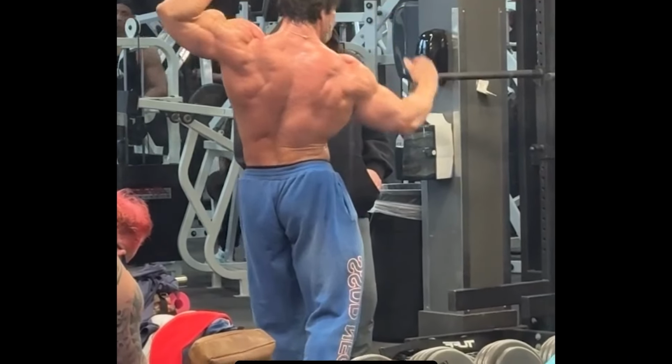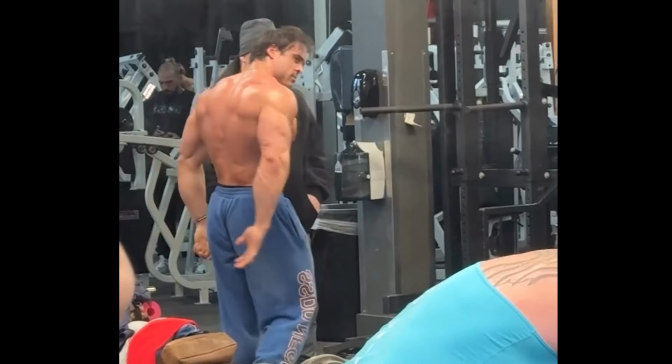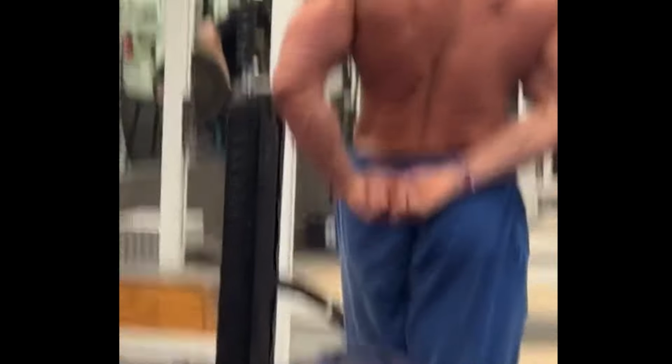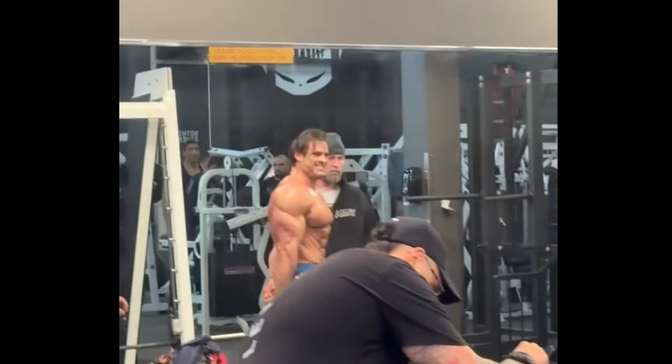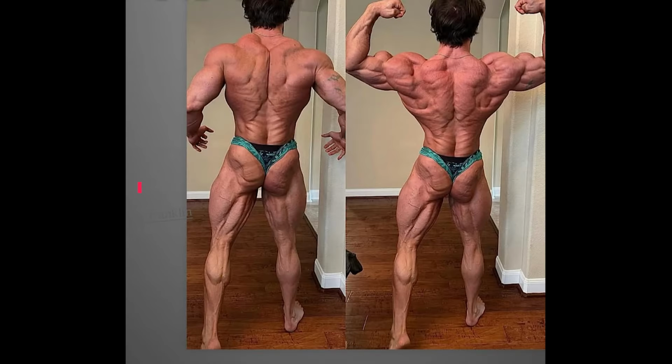Now I'm not really sure what more him and his coach Patrick could do in order to have an impact at this upcoming Arnold. Because at this point, he looks absolutely ripped, very detailed, and also very classic. Now Logan is gonna have an edge on the Arnold stage compared to the Olympia. And that is because they highly value those guys who know how to present themselves. And Logan is without any shadow of a doubt one of the best posers in the industry right now.